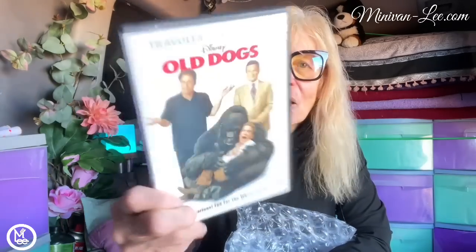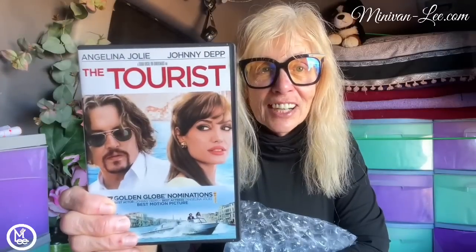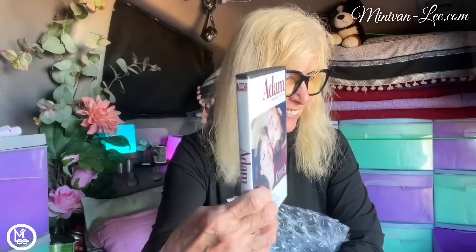Travolta and Williams. Old Dogs. Oh, you know what I like. You know what I want, don't you? Oh, this looks good. Johnny Depp, Angel. I've never seen this. These are movies I've never seen. Mary, you're amazing. The Tourist. Oh, my gosh. Hugh Dancy and Rose Byrne. I have never seen this. Oh my gosh.